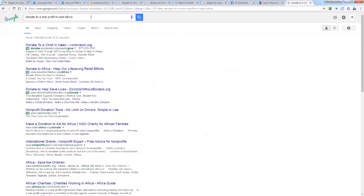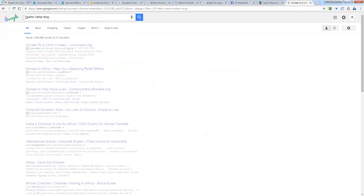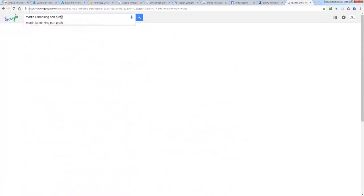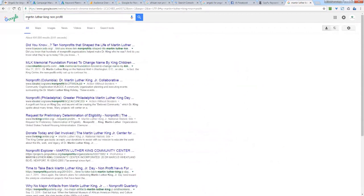So the last nonprofit we were working for was for cleaning up Martin Luther King Street. The first keyword phrase they tried to rank for was Martin Luther King, and guess what? They're not going to serve ads for Martin Luther King, because most people, when they Google Martin Luther King, are trying to learn more about him. So in this case, their research was different. Even when you do Martin Luther King nonprofit, you don't see any ads.